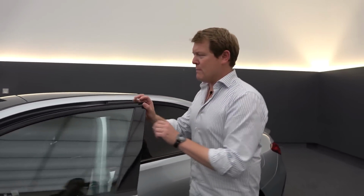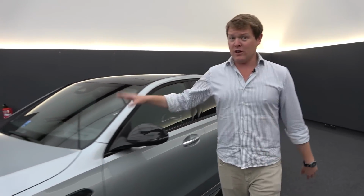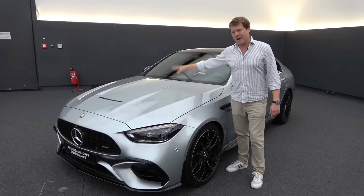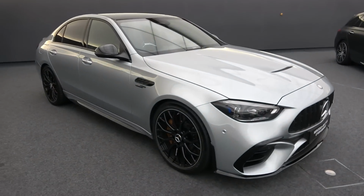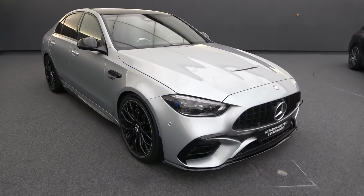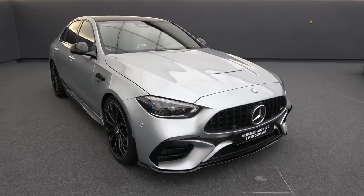But I think the first and most important thing that we need to touch on with this car is to explain and understand a little bit more about the powertrain. A few quick words about the exterior of the car before we pop the bonnet and dive into the powertrain. It is distinctly C63, taking the C-Class, dialing it up.